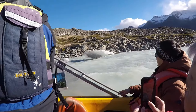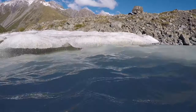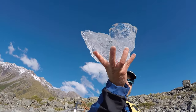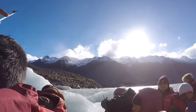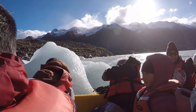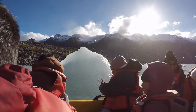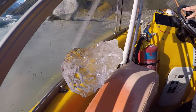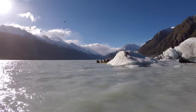Can you see where the waves are hitting it? Can you see how it's kind of melting a hole in there? Look at the pieces that are breaking away from the icebergs. Look at that one. It's very cold. Feel how smooth it is, and guys, if you're hungry, you can eat that ice. Or try to, it's really hard. Oh, big wave. Big wave. Sorry.